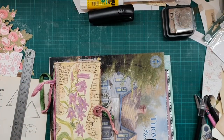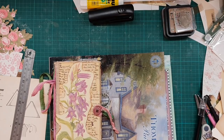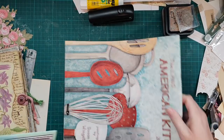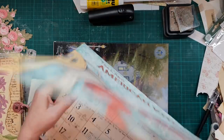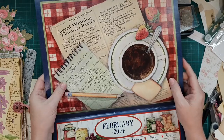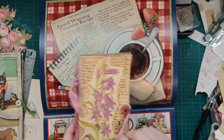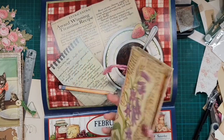Wallpapers back again. I'm just revisiting some of my old stuff, and I was doing a bit of a clean up, looking through some old calendars that I had, and they're such good, thick quality. I thought they would make awesome traveller's notebook journal covers.